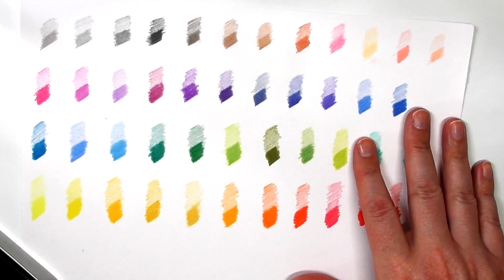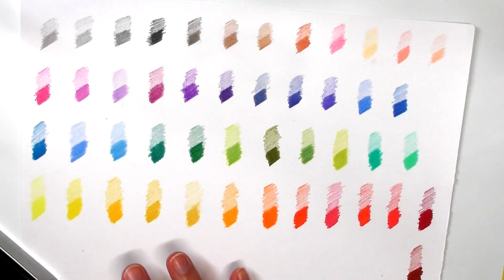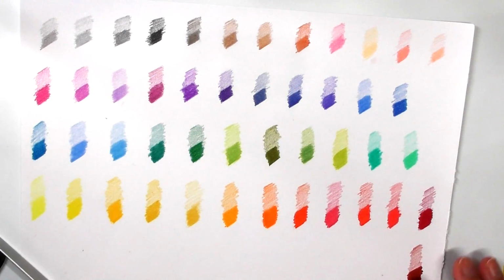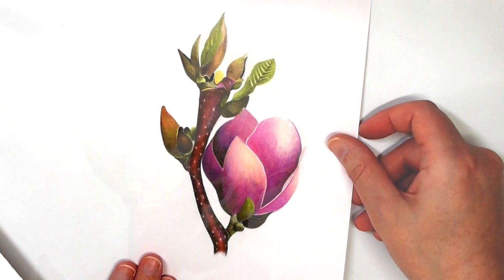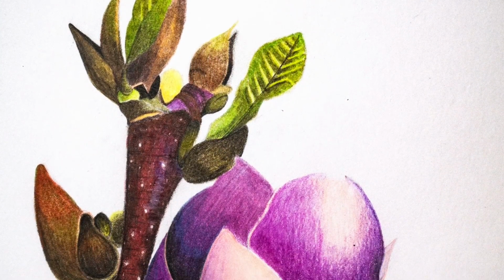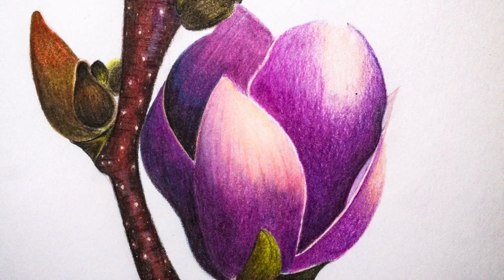As you can see here with the swatch, I've done a light layer and then a heavy application at the bottom there. And you can see by looking at the swatches that the pigments are actually quite nice. I have created a little bit of artwork with these pencils, as you can see here. And the artwork turned out okay. It was just something I wanted to do quick. I wanted to get it done so that I could get another review up.